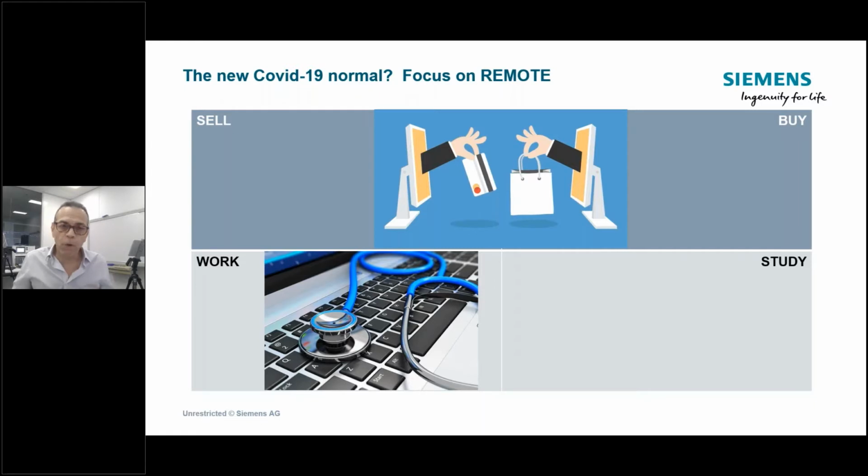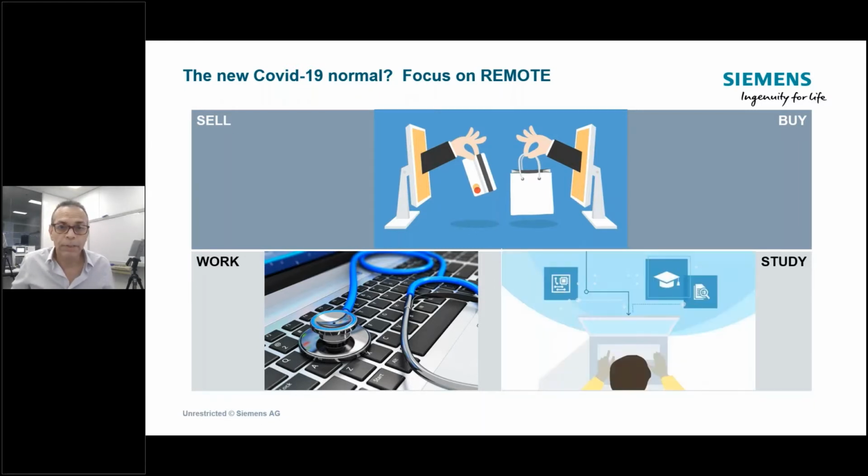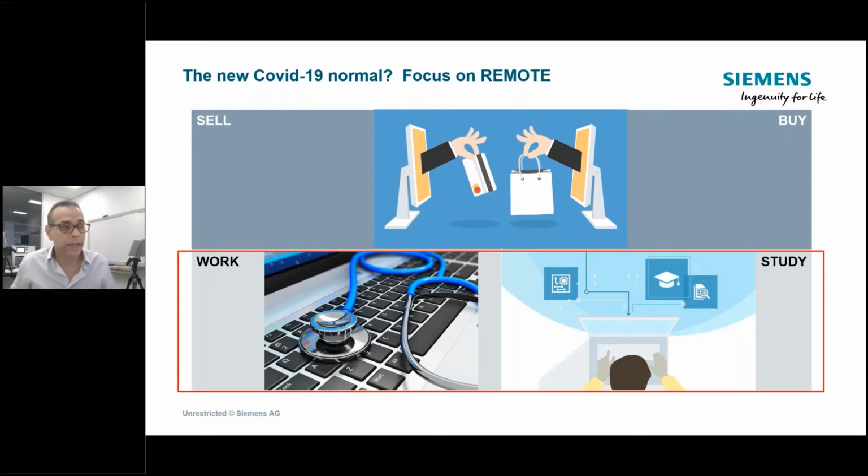So if we are working from home, if we are troubleshooting from home, we also need to have a focus on studying and training from home. So that's the focus that I'm going to adapt right now. How can we teach you to work from home by teaching you from home? It's not only what you learn, it's how you learn.